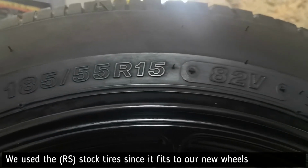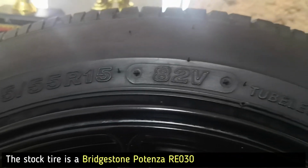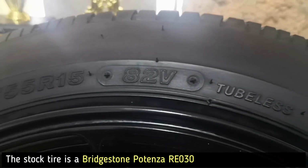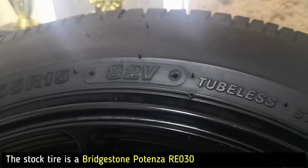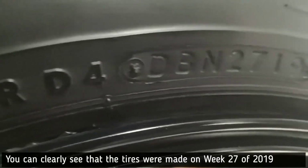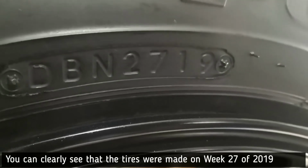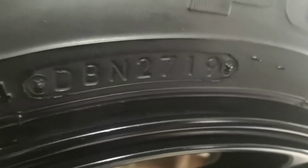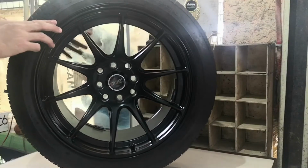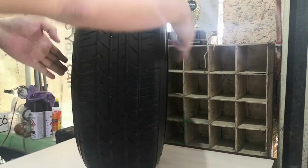Now, the RS tires has 185/55 R15 82V Bridgestone Potenza RE030. And when you look at the dot code, it shows 2719. It was manufactured on 27th week of 2009. As you see, dahil malapad ang wheels natin, slightly stretched ang ating tires.